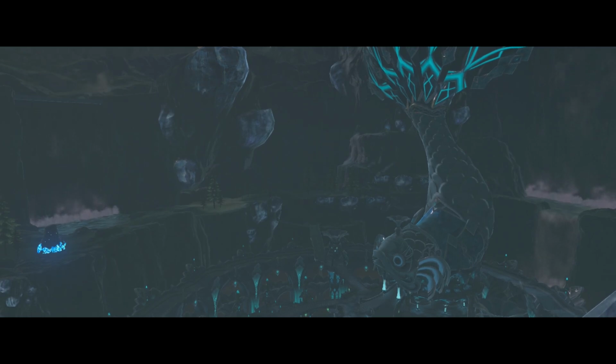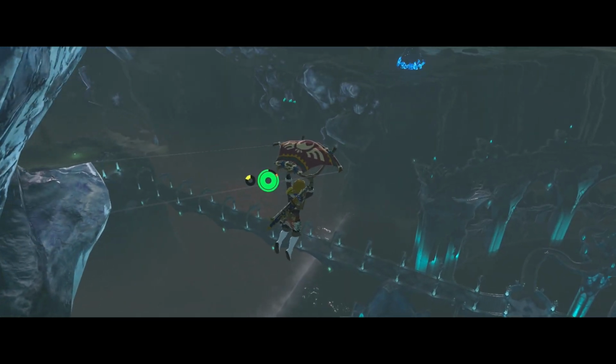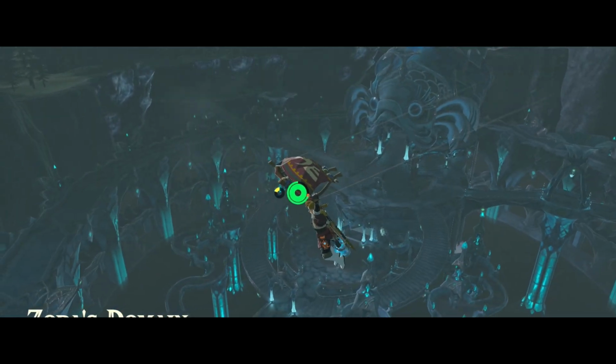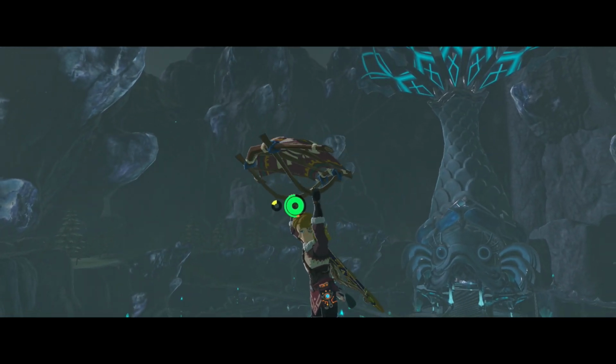I think it does also count. Let me talk about Zora's Domain real quick. It's, in my opinion, the most beautiful village in the game. Like what can you say? This nice bridge leading up to it. It's an absolutely amazing aesthetic. The glow that you see at nighttime. The location in general. I think there's not much to say.